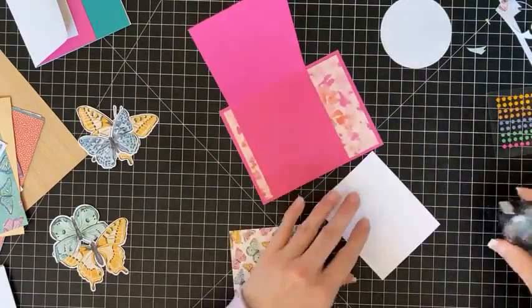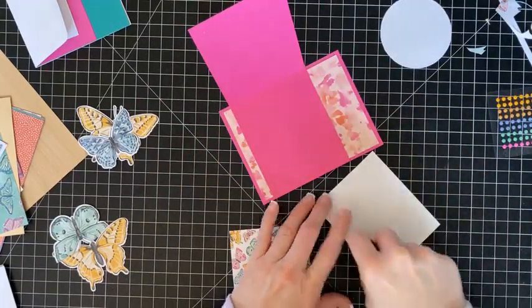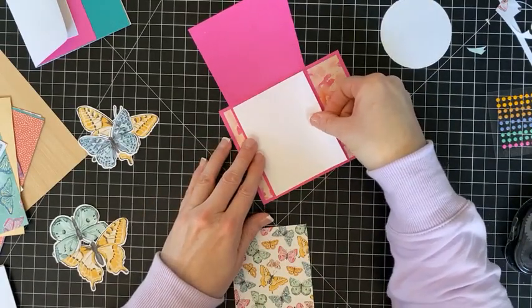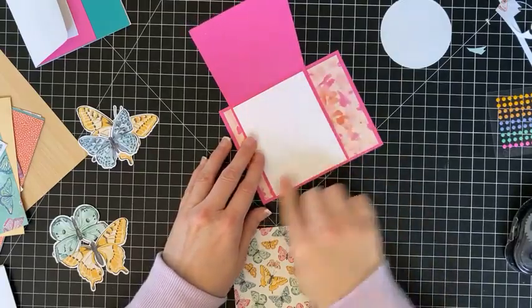Okay, so then that's going to be the opening of your card. So then you have a white piece that will go inside, and that is so you can write your message on a piece. Or again, you could stamp something. It would be easy to stamp a sentiment.